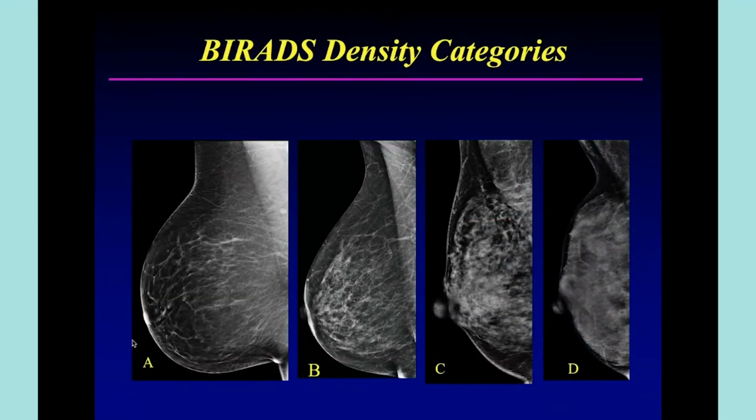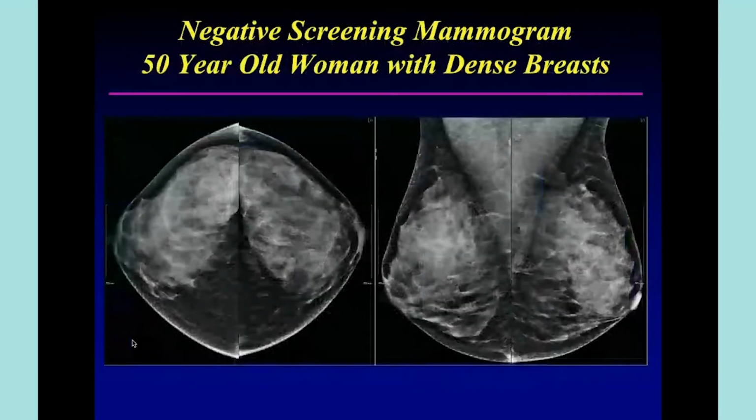Radiologists divide breast density into 4 categories, which I've alluded to, categories A to D. Categories A and B are considered non-dense, and categories C and D are considered dense. And breast density is generally higher in younger women and can diminish with age, but there are certainly young women with fatty breasts and elderly women with dense breasts.